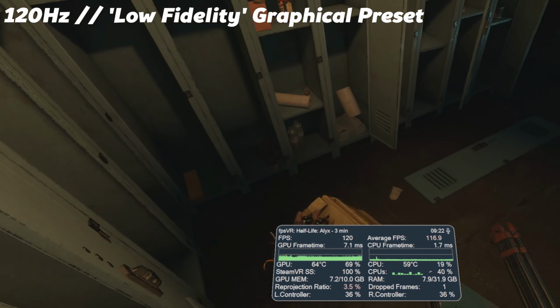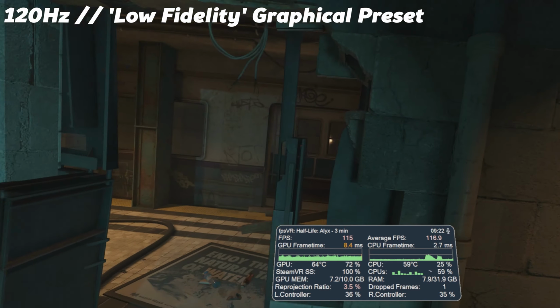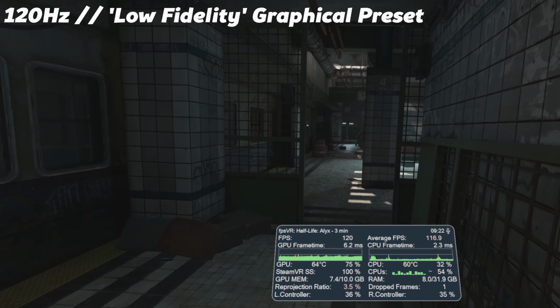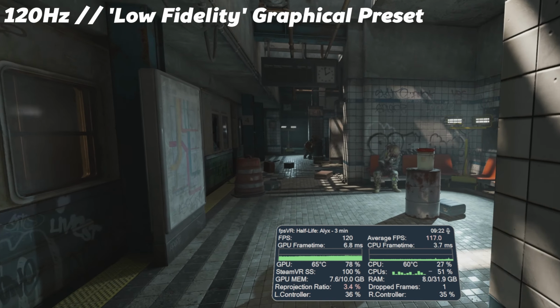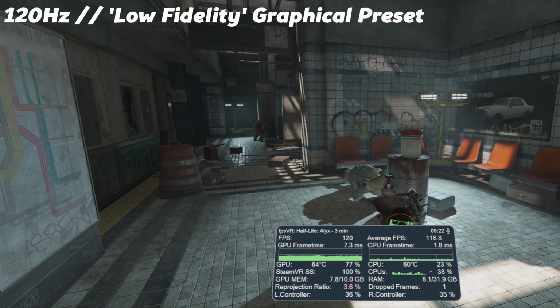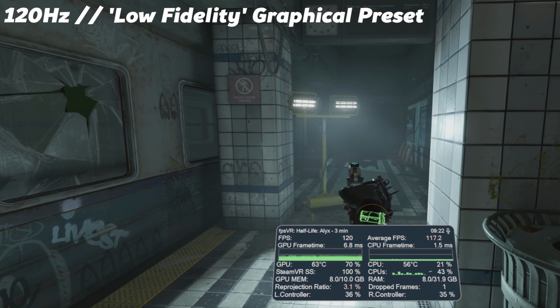You can see that there are certain spikes here and there as well on the CPU side of things. I should point out as well that I am using the latest NVIDIA drivers in this test. So generally sporadic drops here and there running at these settings, but overall it's still running pretty well.